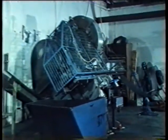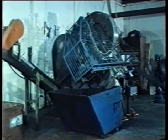This stamping press manufactures both the end plates and baffles. Its 2-ton coil dispenser is equipped with automatic loop control and pneumatic expansion. It is microprocessor controlled and is fully automatic.